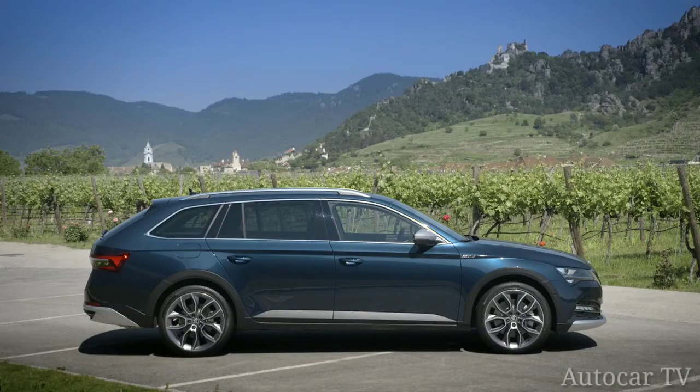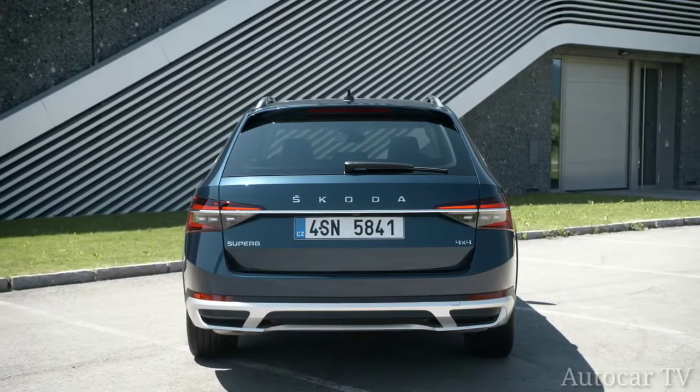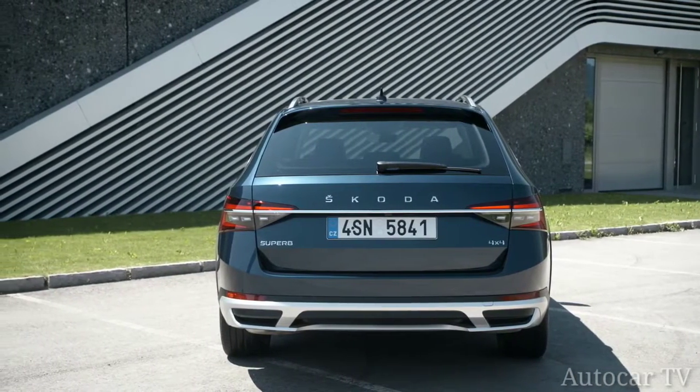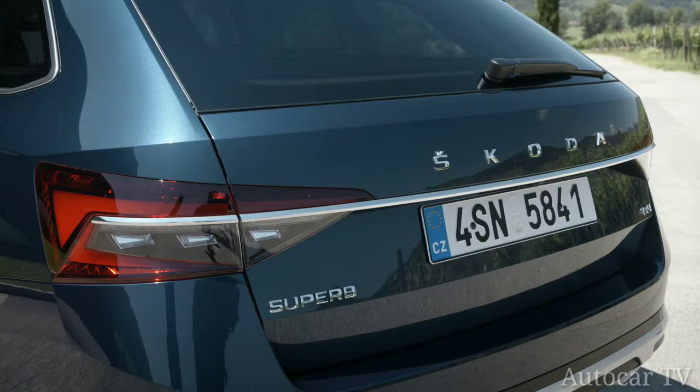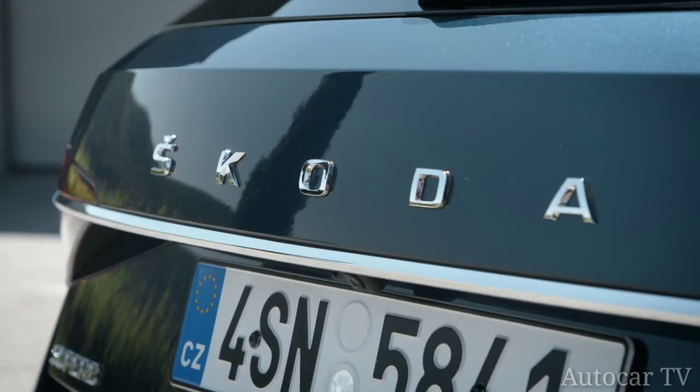The former is rated at 272 horsepower and 350 Newton meters torque, while the latter produces 190 horsepower and 400 Nm torque. In both cases, the engines are linked exclusively to a 7-speed DSG.